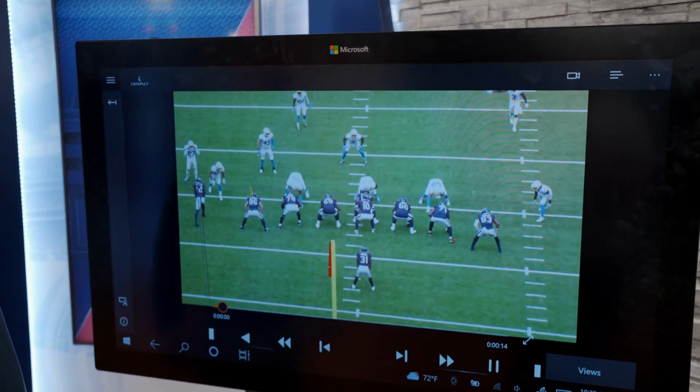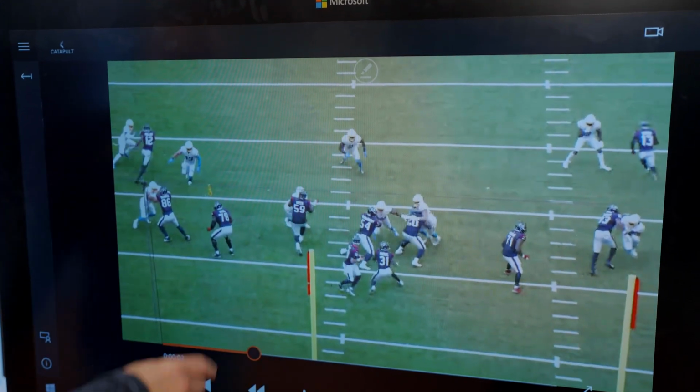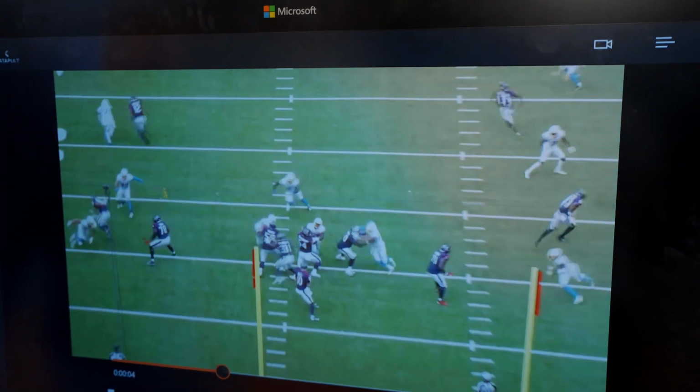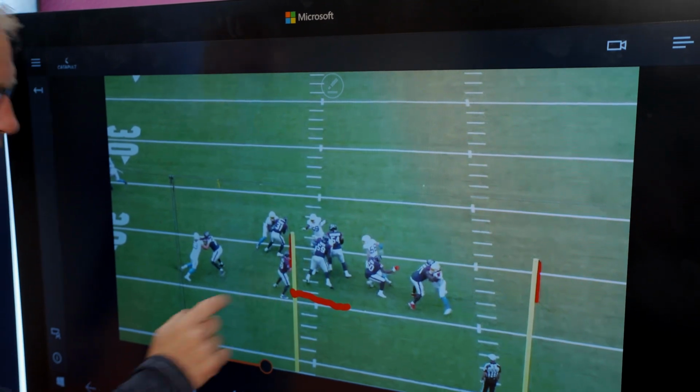Let's look at the protection here because this is key as well. Chargers not going to bring pressure. They're just going to bring 4. He's just green dog in the back here. So good protection up front. All right, nice job by Davis to slide into a good throwing area.